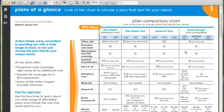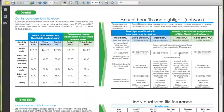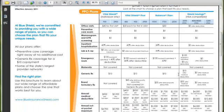Also in the following pages in this brochure, there's a dental plan option. So if you're also interested in dental, you can take a look at it on the following pages. But anyway, as you can see here, there are your office visits and preventive care exams. Like I mentioned, with all the Blue Shield plans across the board, no exception, preventative care is covered 100%. It means you pay nothing when you go to see a doctor or a specialist.